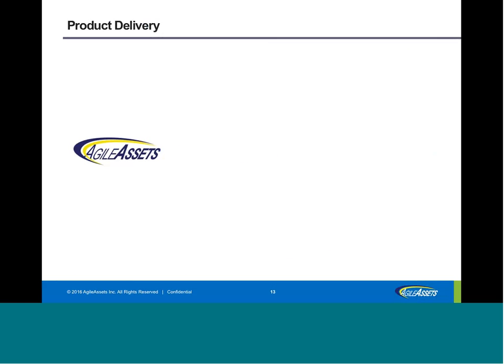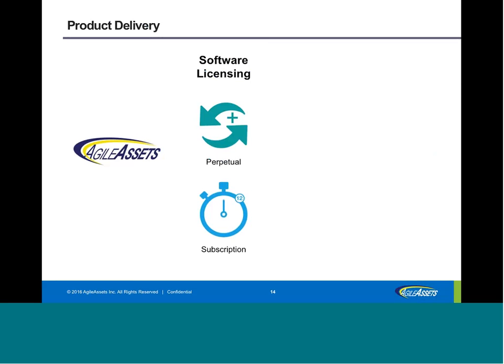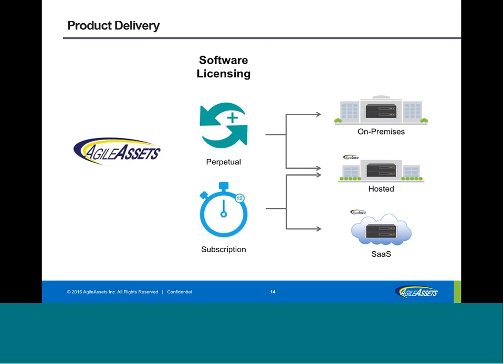The next step that we're going to take a look at is product delivery. So AgileAssets as a solution can be licensed through two different ways, perpetual or subscription, and that results in different software deployment models. Of course, the obvious one is on-premises. If you own the licenses, you can deploy the solution on-premises using internal IT department and internal IT infrastructure.